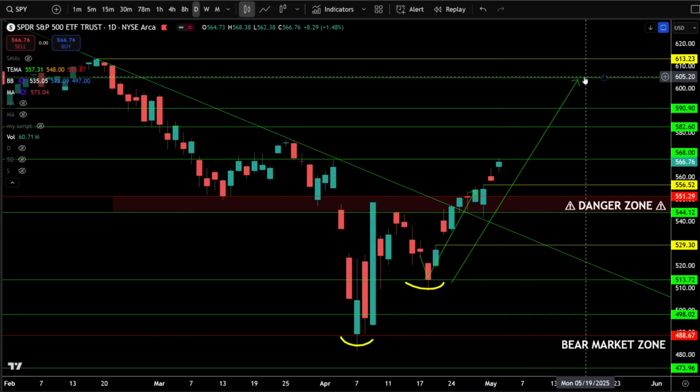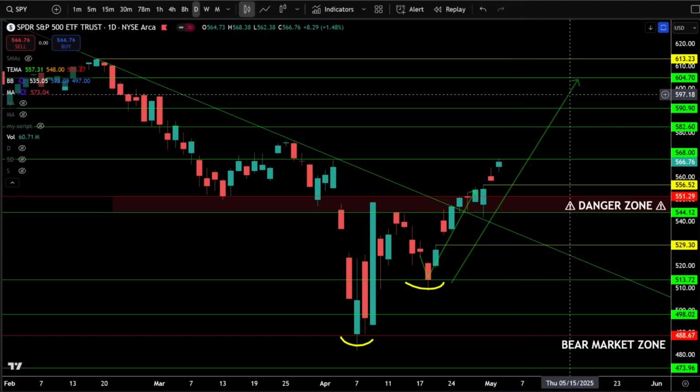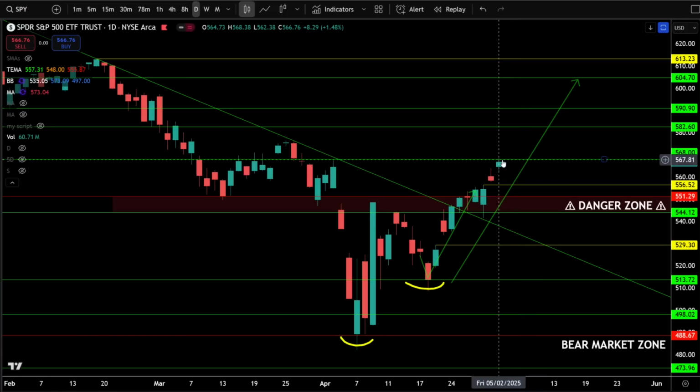Now, with that being said, in the short term, there is definitely some room for small pullbacks along the way, but during a V-shaped recovery, just keep in mind the pullbacks are usually very shallow. So I'm not looking for anything huge here, even if we do start to pull back from this resistance.